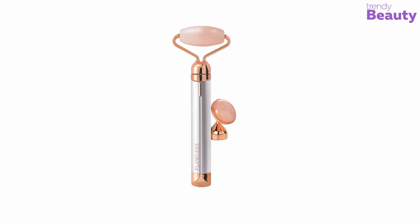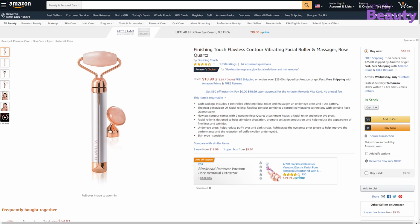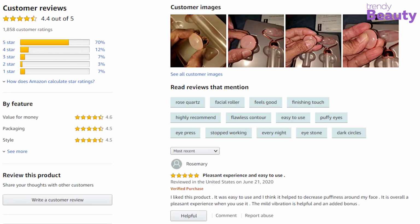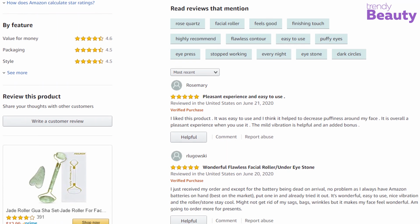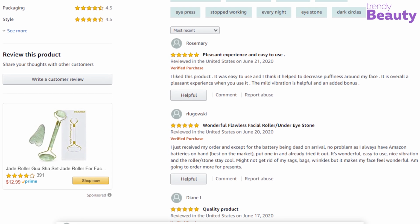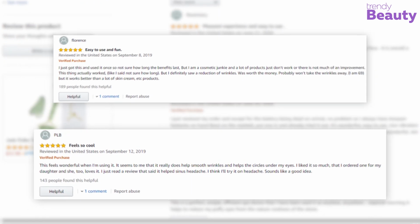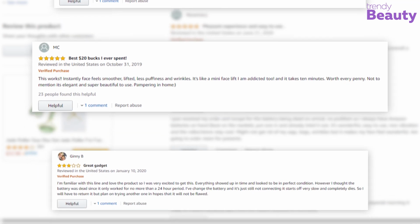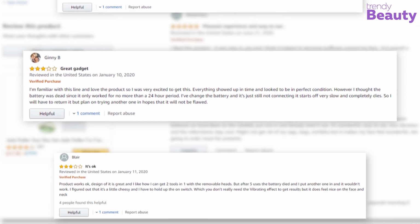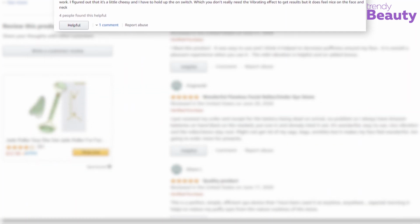The Finishing Touch Flawless Contour Vibrating Facial Roller is available on Amazon and earned thousands of reviews and ratings from the users. Let's check some reviews. According to the reviews, it feels great on skin, helps to reduce the puffiness and wrinkles. Though apart from its usefulness, some users were not happy with its performance, and some received broken products from Amazon.